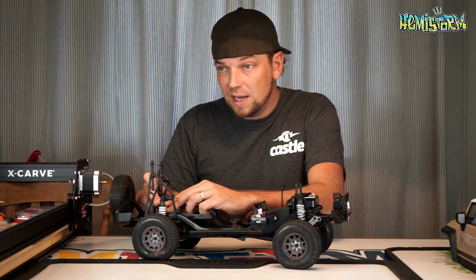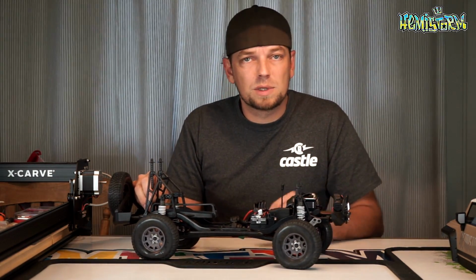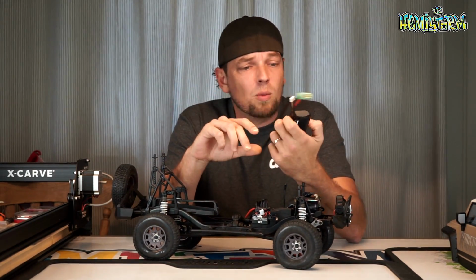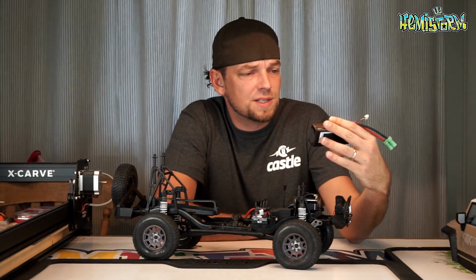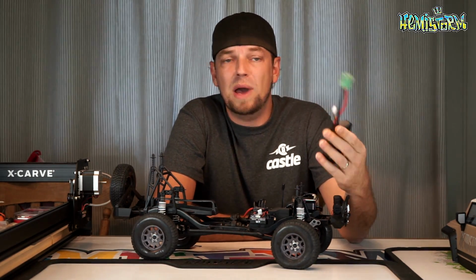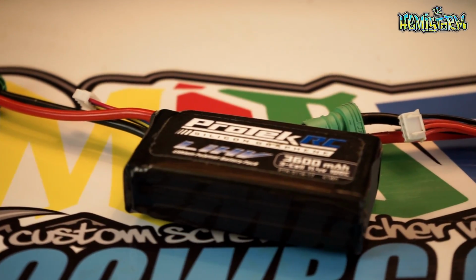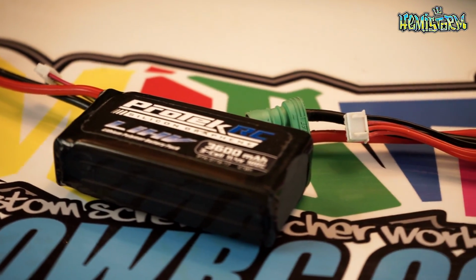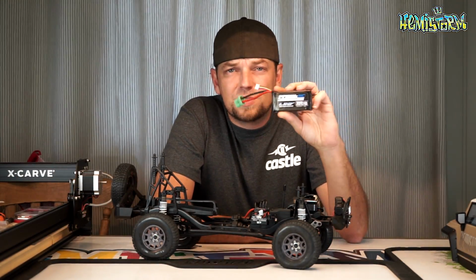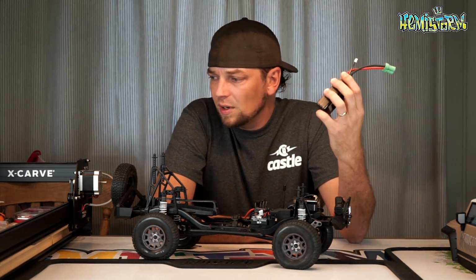So what I actually did, let me get that real quick, so you'll see me disappear and reappear. I picked up for now one of these Protec RC silicon graphene LiHV batteries. So this is not a LiPo, this is actually LiHV, which is good because I got a new charger that can actually deal with these. This is 3600 milliamps, so that's really impressive.